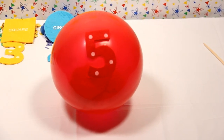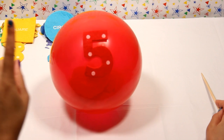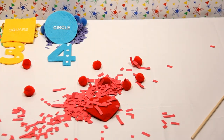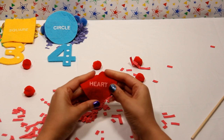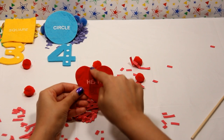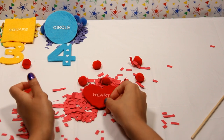Now, let's find out what's inside of our red number 5 balloon. Count to 3 with me. 1, 2, 3. And what was inside? It's a red heart. A beautiful red heart. And it's so pretty. A red heart.